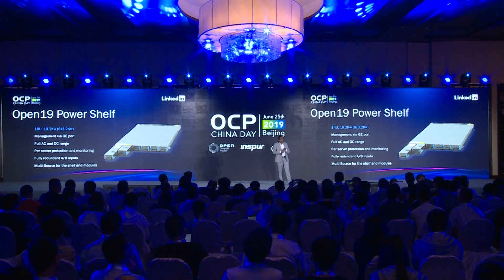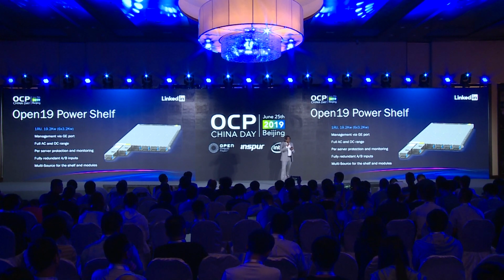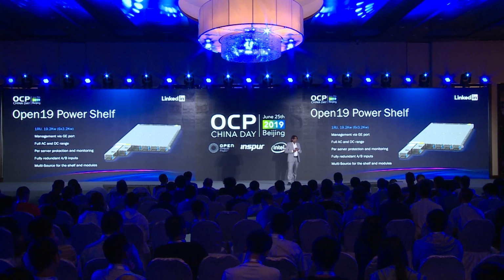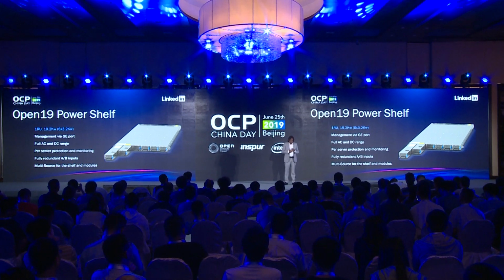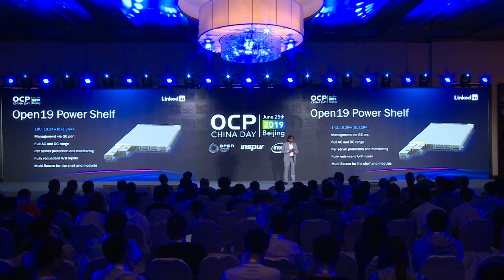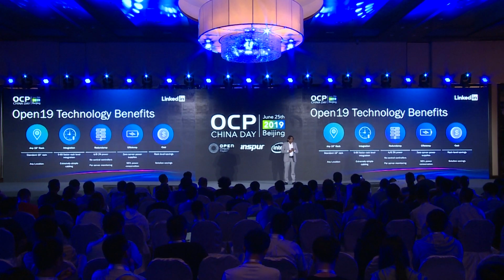We wanted the ability for all the servers to be singly managed, and we can turn them on and off all through the power shelf. So that's really served us well. And it's fully redundant. It's got separate A and B inputs, and we're working with multiple vendors on this as well. So we'll talk about some of the benefits.